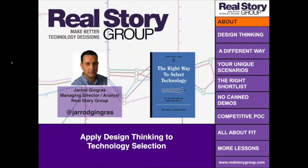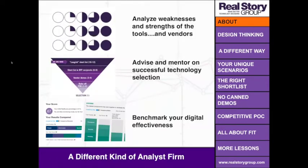And really, the foundation for today's presentation about this particular philosophy is the foundation for the book that Jared and our founder, Tony Byrne, recently published on the right way to select technology. So if you hadn't had an opportunity to look at that publication as yet, I'm sure Jared will provide some details later in today's session where you can actually get an e-copy of that book. So certainly encourage you to take a look at that.